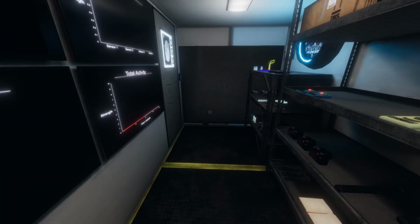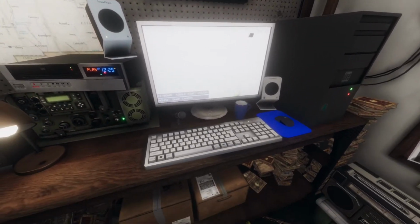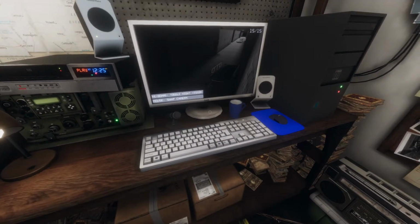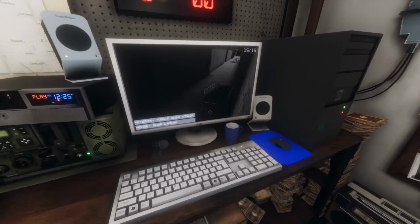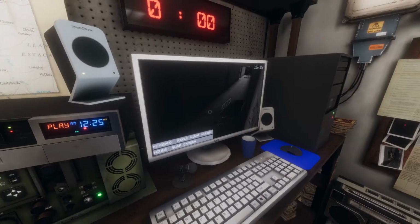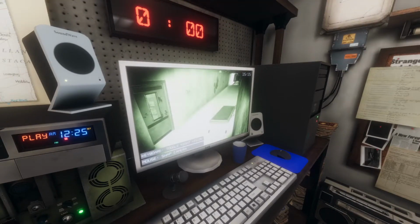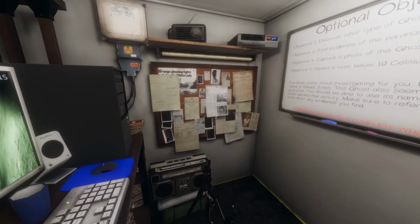Check the equipment and get set up. Oh, it's eerily quiet right now. And remember to check the whiteboard for help. No report this time. Be careful. You're going in blind. Is there a light on down there already? Or is it just the lighting engine taking time to realize that it should reduce the ambience? I think it's that. I think it just needs to learn that the ambient light should go down.